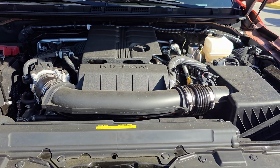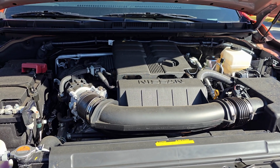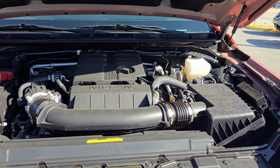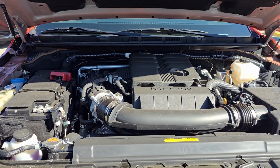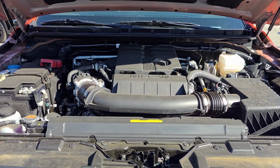Now, to remind you, Toyota completely went away with the V6. The Colorado, the Ranger and the GMC Canyon come standard with a 4-cylinder engine as well. The Honda Ridgeline is the only other one that only offers the V6 engine, but that is a unibody construction versus the body-on-frame that the real trucks are made of. So maybe this could be the best option for you.